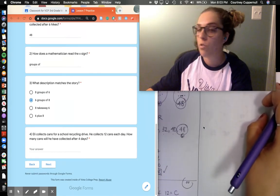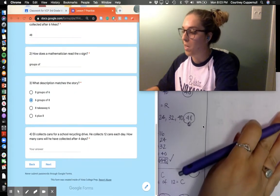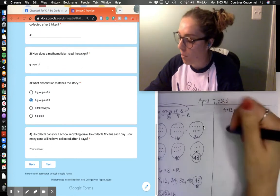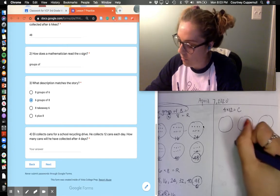We know we love to use our tens and ones to help us keep track of double-digit numbers, right? We talked about that a lot last week. So why not use your tens and one sticks now? So I'm still going to draw my 4 groups. Here are my 4 circles. Can never seem to fit 4 in one row.